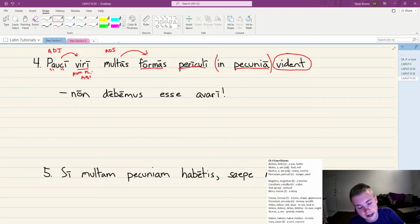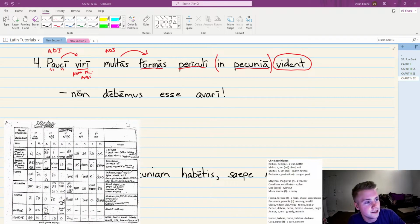Formas comes from forma, first declension. If we look at our first declension on the chart here, -as only has one possibility, and that's accusative plural feminine. I'll skip to our verb now. Vident comes from video, videre, so we drop the re and add -nt, right? So like we've seen before, that makes it third person plural present, right? So they see, not he, she, it sees, they see. And that matches up with our nominative plural that we chose for the viri, right?